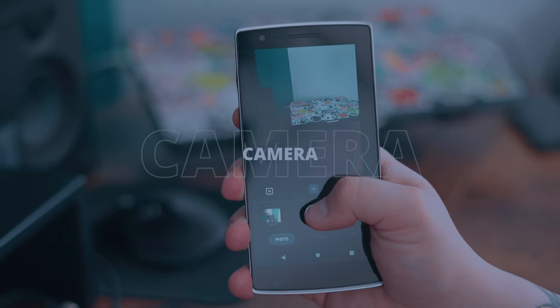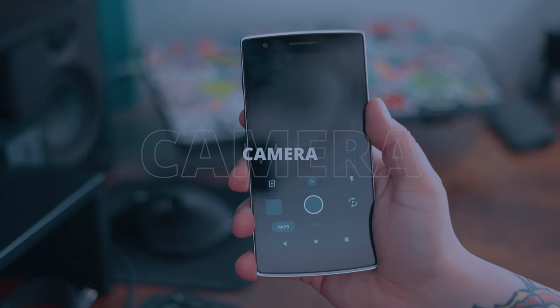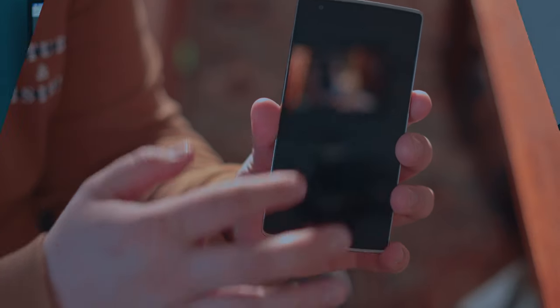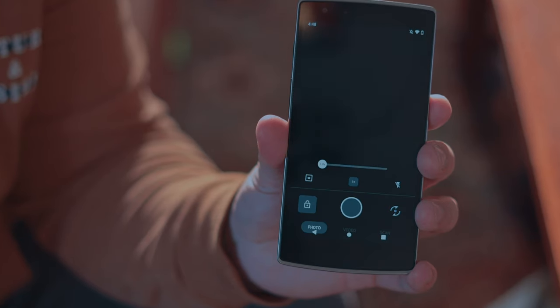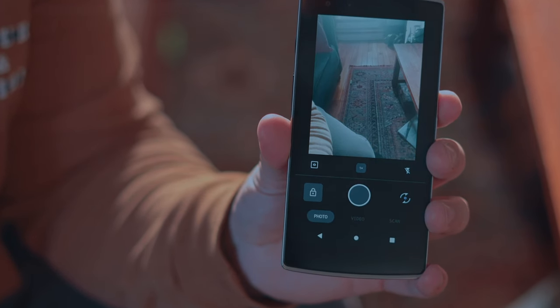Next, we're going to talk about the camera on the OnePlus One. Yeah, the camera on here, spoiler alert, not great. It's one of the reasons why it was so inexpensive back then was this camera. And OnePlus has always been known for not having the greatest cameras in the first place, and they've kind of been that way up until recently. So it's no surprise here that the camera doesn't hold up well, because any phone from that era pretty much doesn't hold up that great.